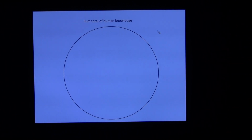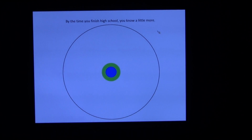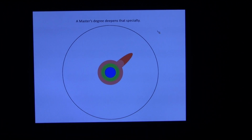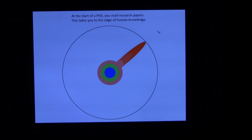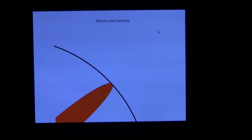And this is how he explained what a PhD really is. This circle is the sum of total human knowledge. When you start kindergarten or elementary school, that's how much you learn. When you go through high school, you learn a little bit more. And then when you do a bachelor's degree, you gain a more specific set of skills. When you get a master's, you get deeper in those special skills. And then when you start a PhD, you start to learn where the limit of human knowledge is. By the time you find your thesis and know where you're going to go, you start to focus on the boundary, and that's where you start pushing through it. And hopefully, by the time you graduate, or maybe one day in academia, you make a dent and break through what humans already know.